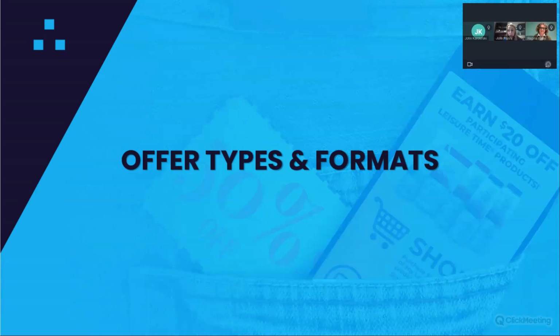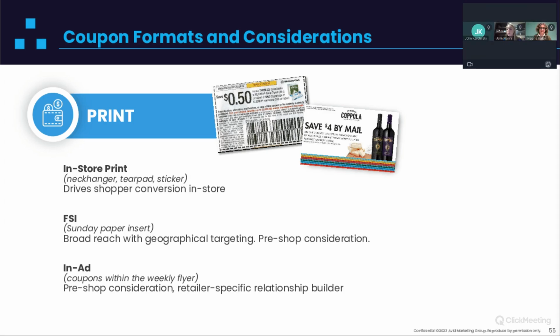So, looking at a little deep dive into the different types of offers and the formats of coupons, there's a number of different types of coupons that can be utilized. The most traditional and long-standing are the printed offers. These are still something that is impactful at point of sale and really can help act as an in-store way to drive conversion. The in-store printed coupons you might be used to seeing are neck hangers, tear pads. They could be a sticker that is featured right on the product itself.